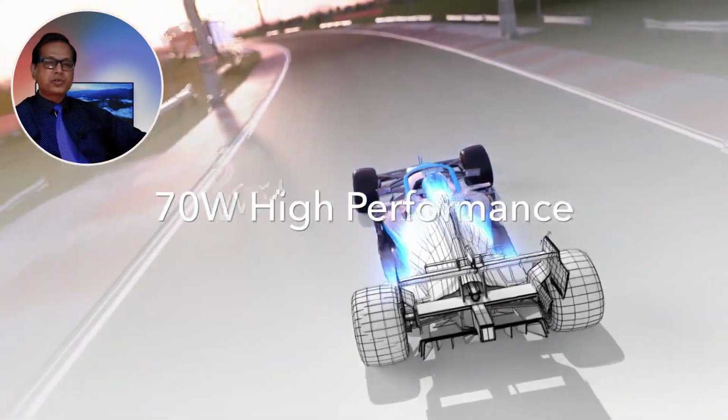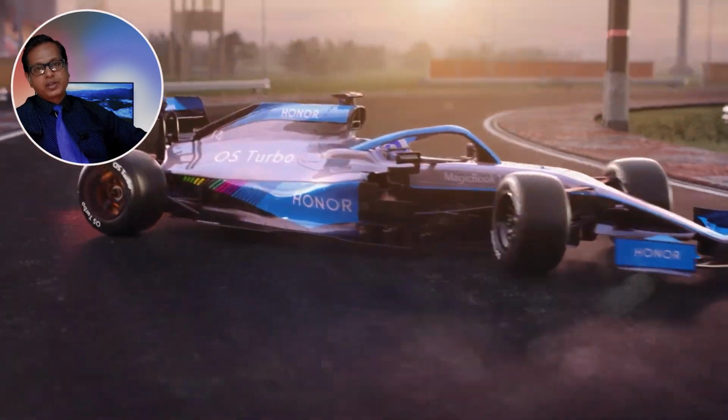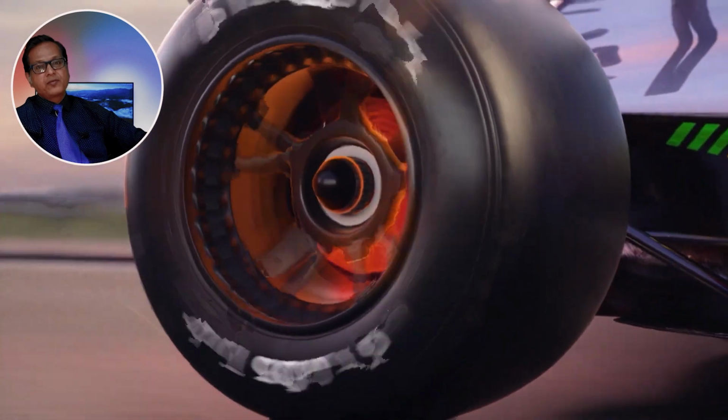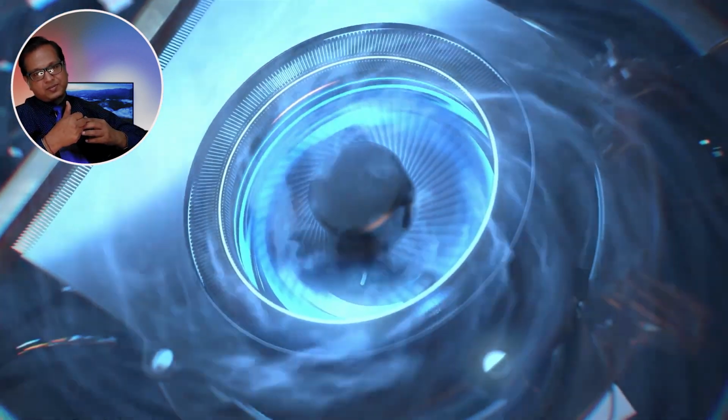We'll cover everything from its design to build quality to its performance and battery life. And we'll also take a closer look at AMD Ryzen 5 5500U processor, how it contributes to the laptop's overall performance. So whether you are in the market for a new laptop or just curious about the latest technology, then you should not miss this review. So without further delay, let's get started.